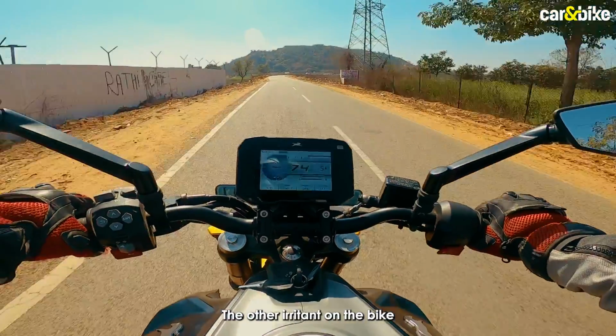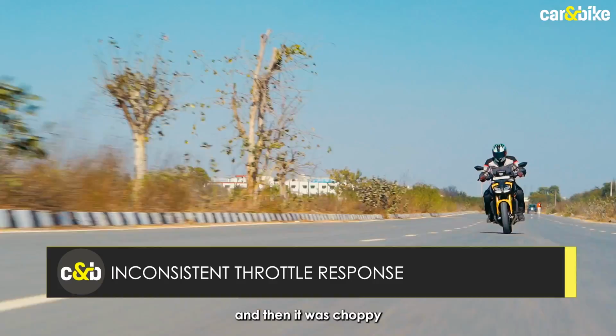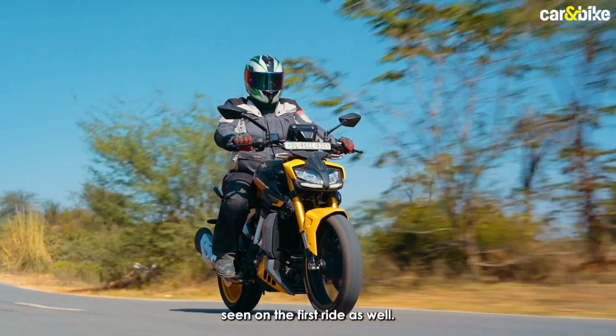The other irritant on the bike was the inconsistent throttle. At times it was smooth and linear, and then it was choppy on certain occasions. Could be a problem with this particular bike, but this was a problem seen on the first ride as well.